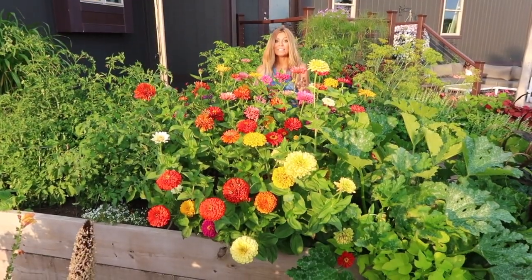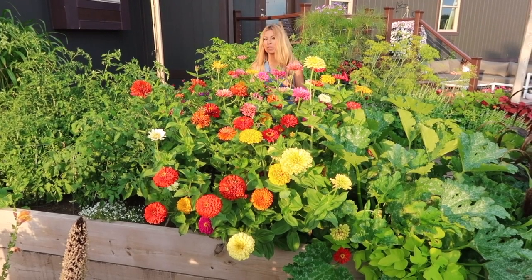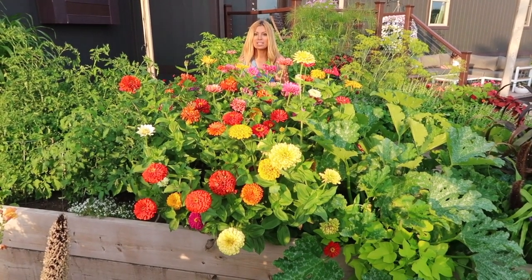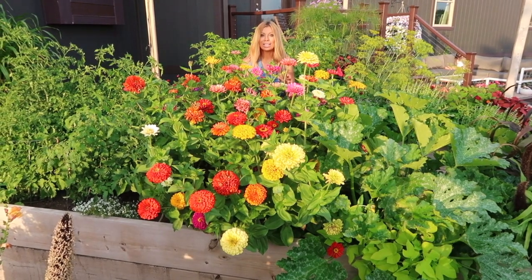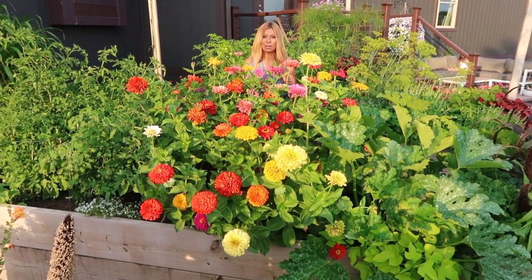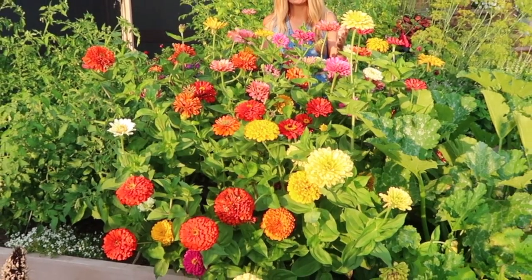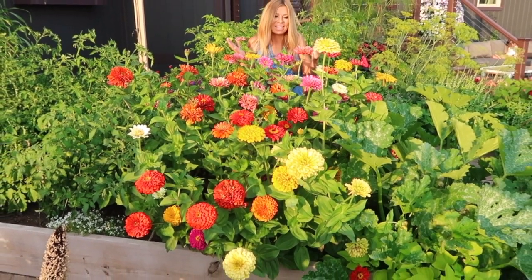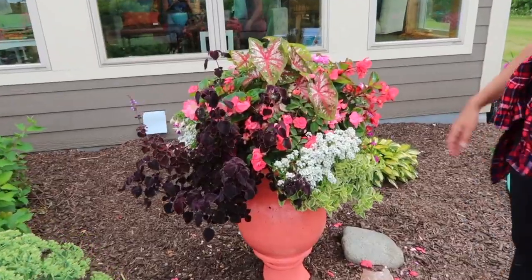Here are my state fair zinnias. This is one of my favorite parts of the garden. What I love about the state fair zinnias is that they get nice and tall and they're perfect for cut flowers. And these are in a flat for only $13.99. A flat of 36. You can't beat that. You can't beat it.